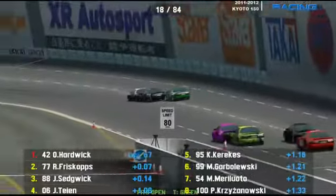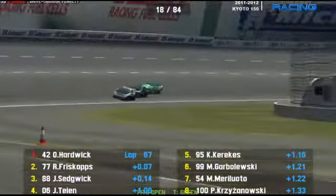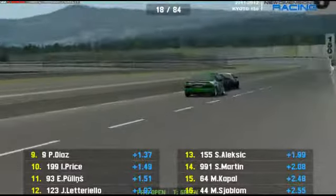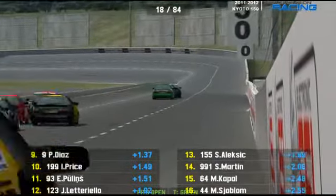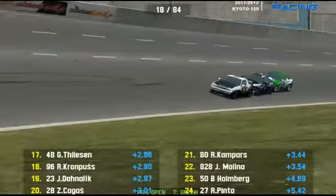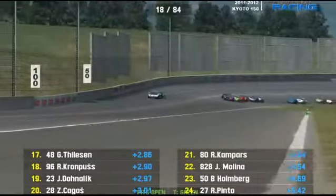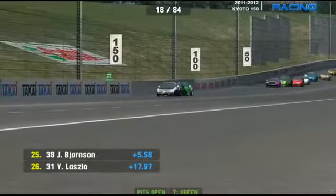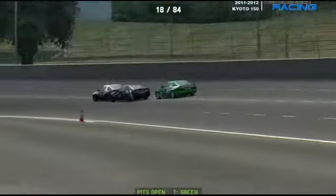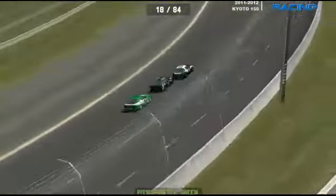So, first lap after the restart. Hardwick in front of Friskop, Sedgwick, Tyne, Caracos, Gablowski, Merlito, and Alexic gets the drive-through penalty. For actions that we all know he did. Yes, for overtaking on the safety car actually. Just to get this complete. He's not in this lap to serve his penalty.